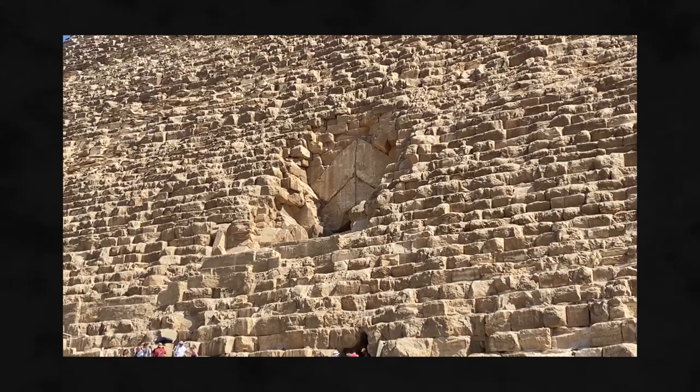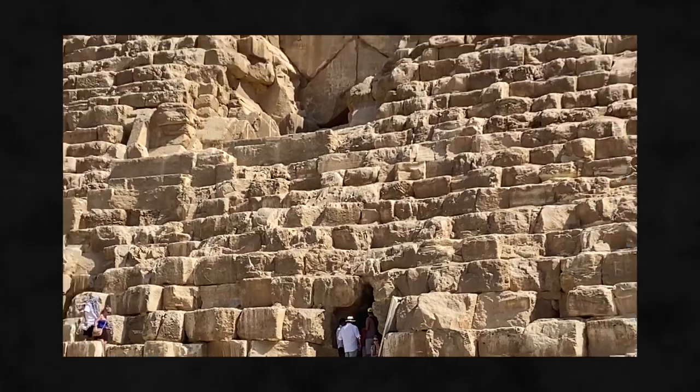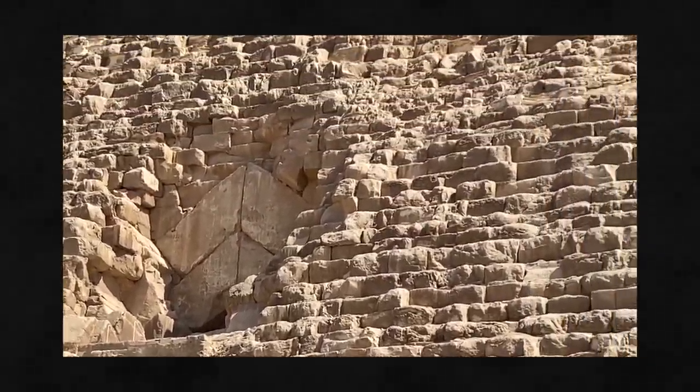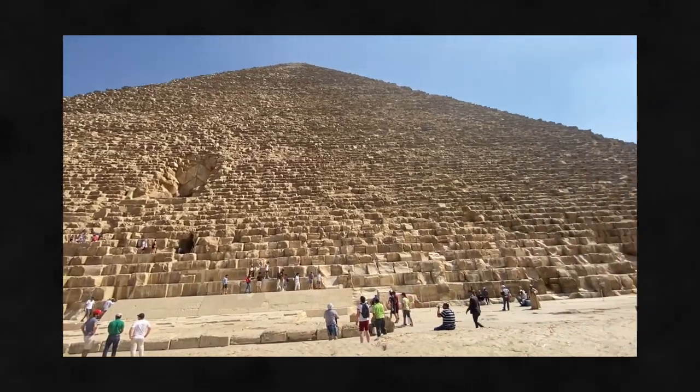Now moving into the pyramid. After the Great Pyramid was initially sealed, its original entrance was hidden and faced with smooth limestone. Because this blended in so well with the surrounding casing, the opening was invisible.